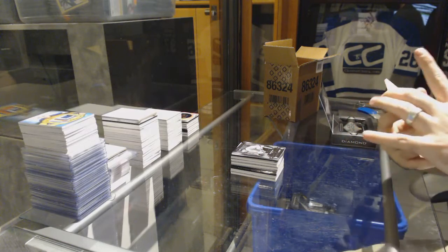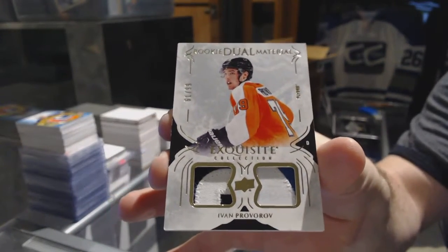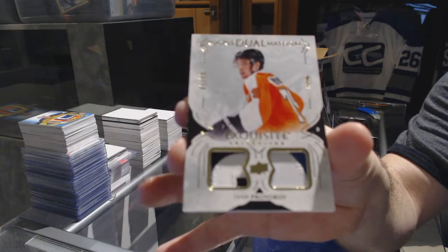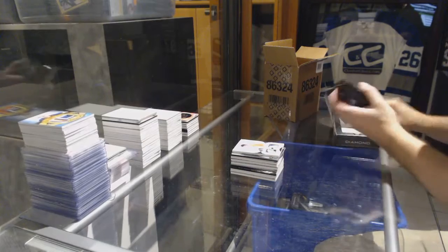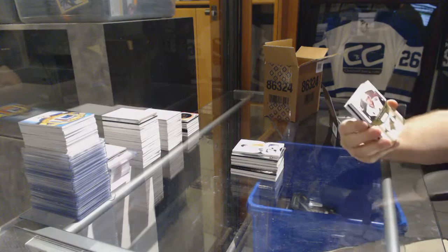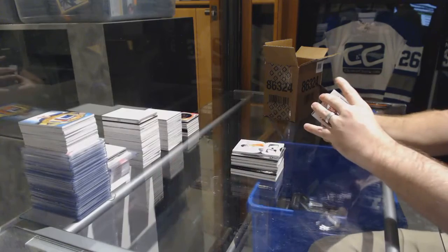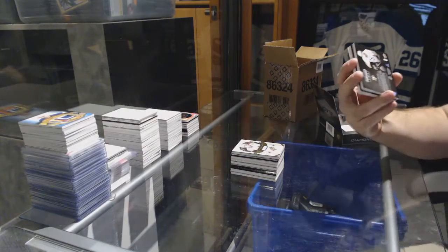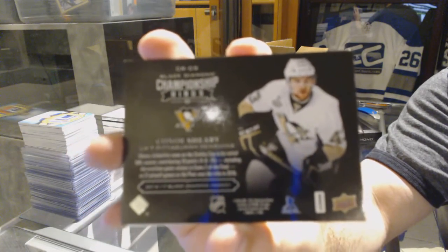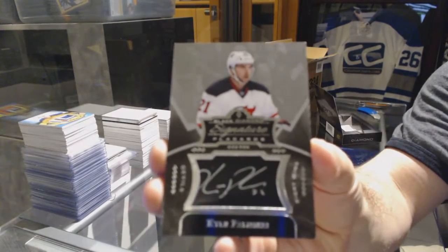We've got for the Philadelphia Flyers, number 99, Ivan Provorov. For the Coyotes, Oliver Ekman-Larsson. And yes, I got that name right this time. For the Pittsburgh Penguins, Connor Sheary. Showing the back because I don't want to give away the diamond. For the Devils, signature placards, Kyle Palmieri.